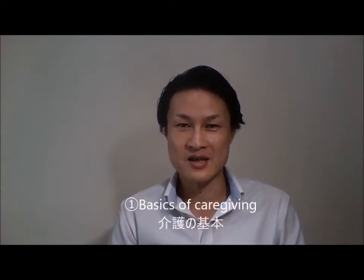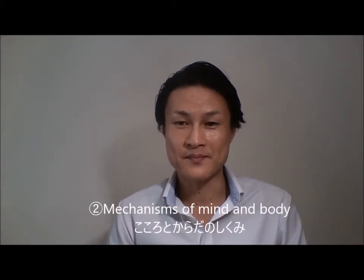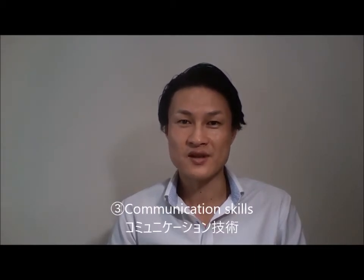There are 4 categories. 1. Basics of caregiving. 2. Mechanism of mind and body. 3. Communication skills. And 4. Skills for lifestyle support. Before taking the exam, you need to study these 4 categories.